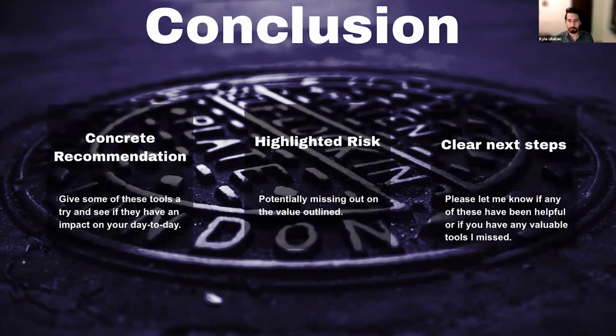And so I have to follow my rule here. The concrete recommendation I have is give these a try. See if they have an impact on your day-to-day. My highlighted risk is if you don't try them, you could potentially be missing out on some of this value, and maybe not having quite as useful conversations. And the clear next steps are, please let me know if any of these have been helpful. Maybe they're super obvious. I know they weren't to me, and especially if you have any valuable tools that I missed, I would love to know more.